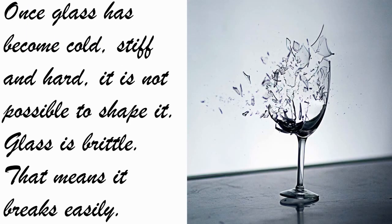Once glass has become cold and stiff, stiff means firm, difficult to bend or move, and hard, it is not possible to shape it. Glass is brittle. Brittle means hard but easily broken. That means it breaks easily. So students, whenever you hold a glass in your hands, be careful. If you put it down carelessly, it is going to break into pieces. Someone will get hurt because of you. So, next time, whenever you hold a glass in your hands, you should be very careful.